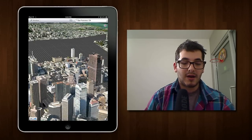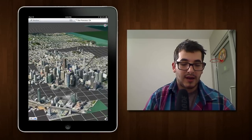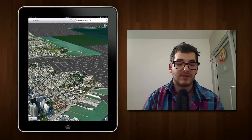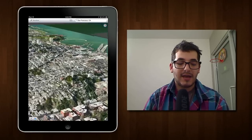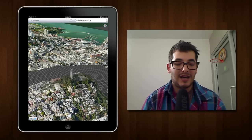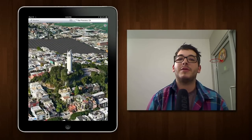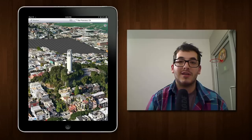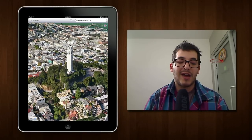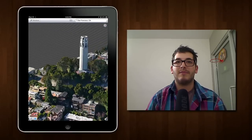I'm going to zoom out here and fly over to Coit Tower. And Coit Tower is a good example because it sits at the top of a hill in San Francisco. And when I zoom in on that, you can see that they've actually mapped out individual trees in 3D. And it's just a really neat experience to play around with this. You can zoom to different cities all over the globe, and they've done a great job with this flyby perspective. Really, really neat to play around with.